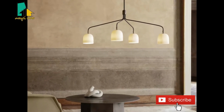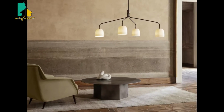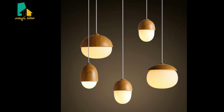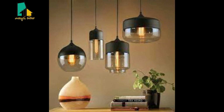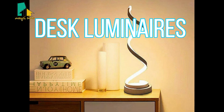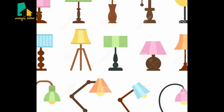Light a room up with a single, bare, standard bulb and it will look stark, with a distinct lack of atmosphere. But consider layers of lighting and all the options that come with this, and you're onto a winning room scheme. Floor lamps, wall lights, table and desk luminaires, these are just a few of the world of options available when mapping out a brand new lighting design scheme.